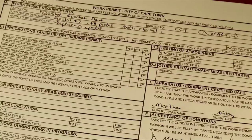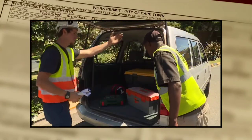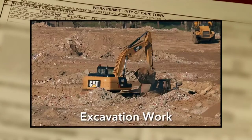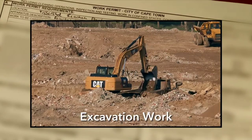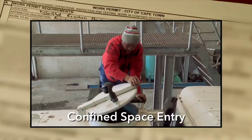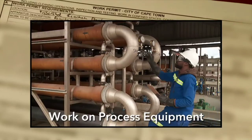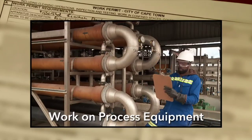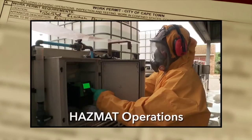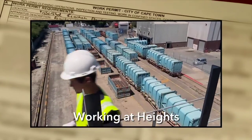Safety work permits are required for contractors working on site in the following jobs: hot works, such as welding, excavation work, vessel entry, confined space entry, specialized maintenance work on process equipment, work on electrical systems, all hazmat operations, and working at heights.